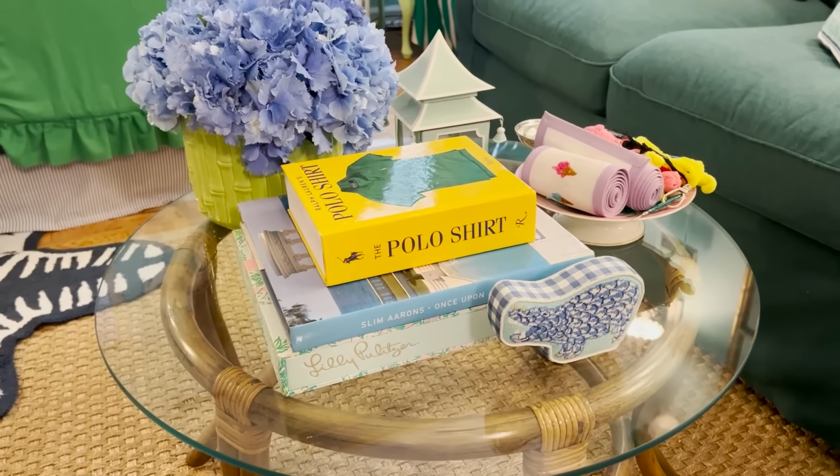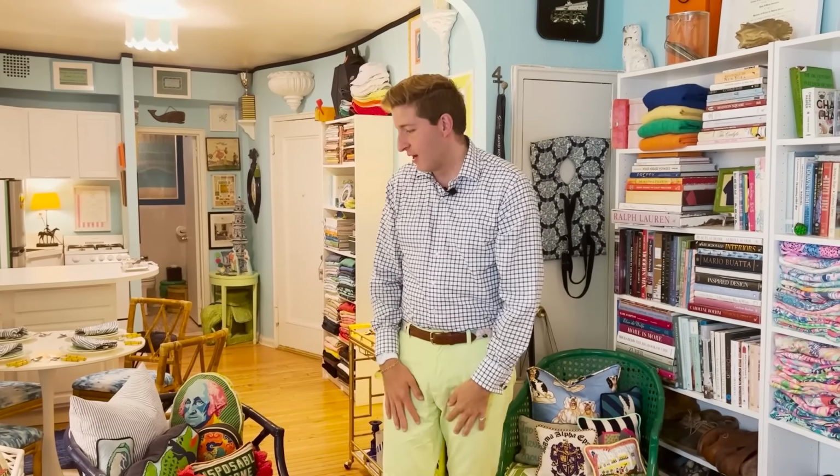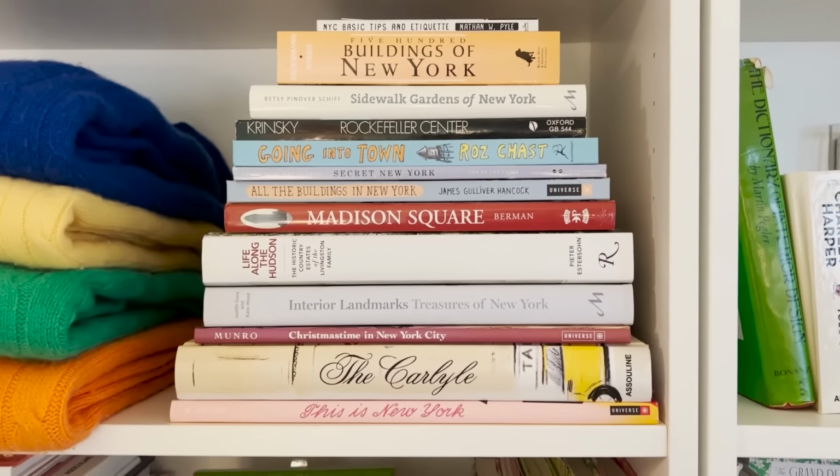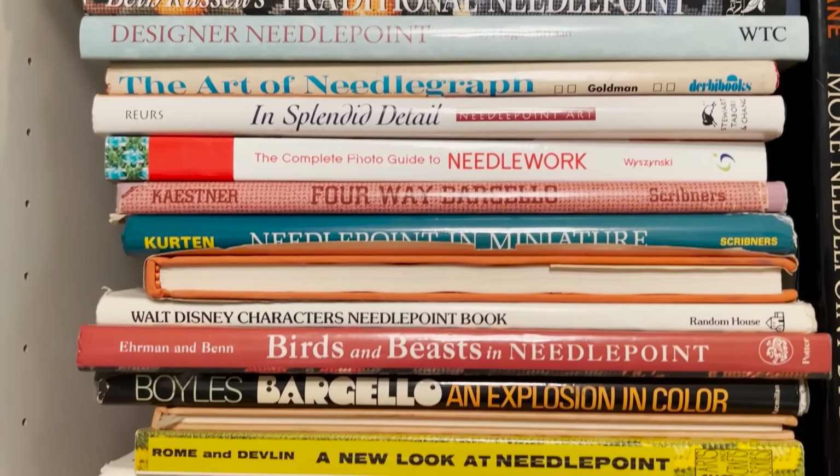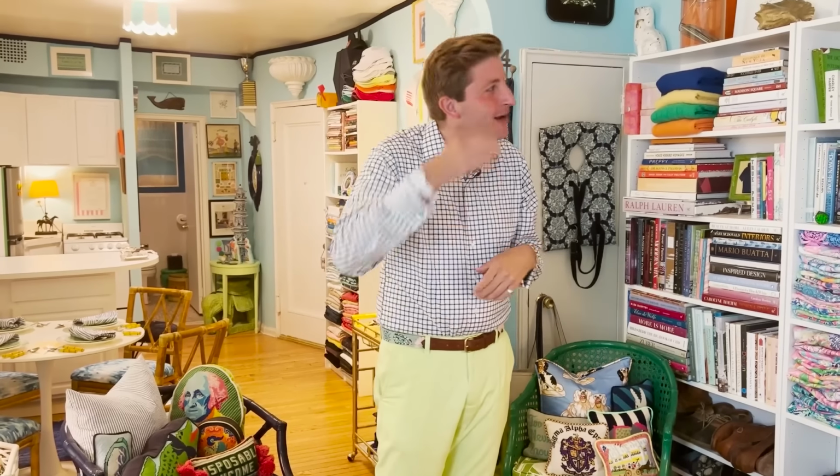So I love coffee table books, love getting inspiration from them. Such a treasure trove of inspiration of the world. And so I'm always collecting, always finding new ones. I was at the Met a couple weeks ago, and I find you can't go to the Met without shopping in the gift shop. And so as I'm walking back with three coffee table books to my apartment, I was like, oh, this is gonna be a nightmare to move out of here someday.